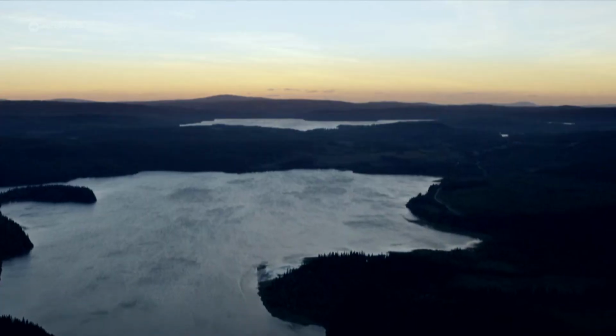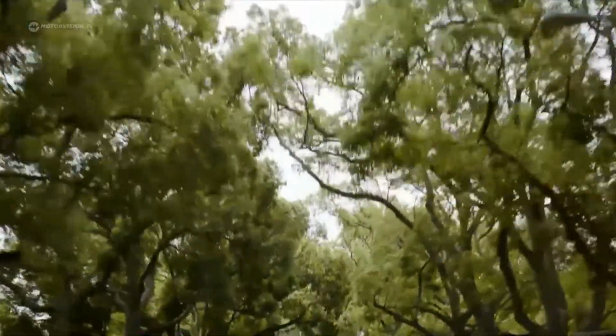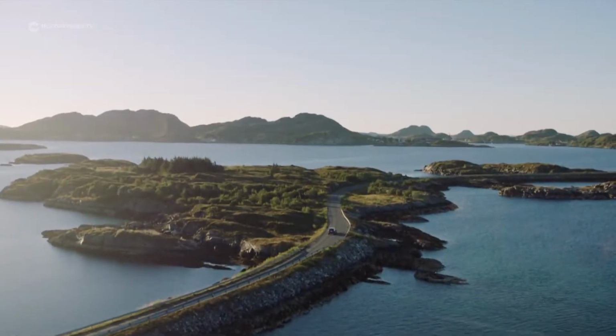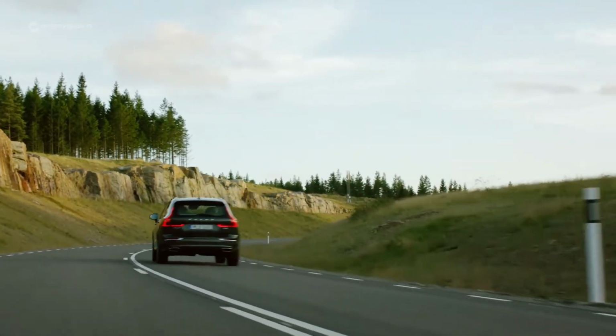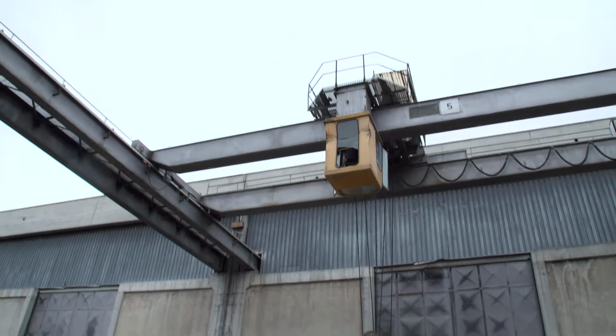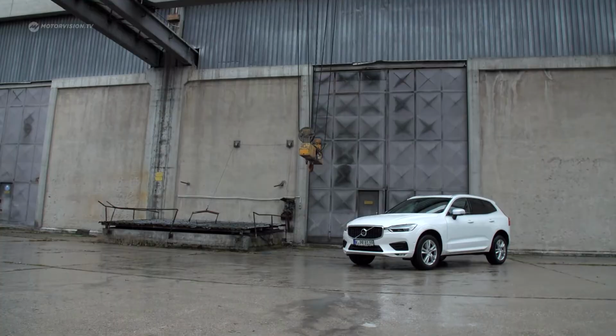Sweden. The landscape here is characterized by mountains, forests, and lonely roads. Ideal for this off-roader. Sweden, home of the Volvo XC60.